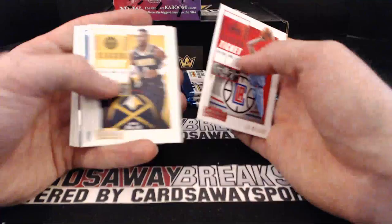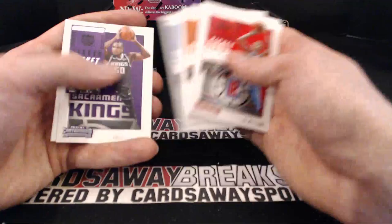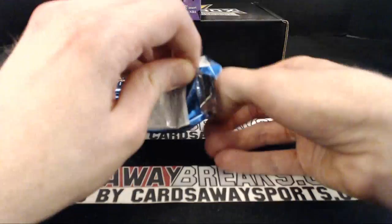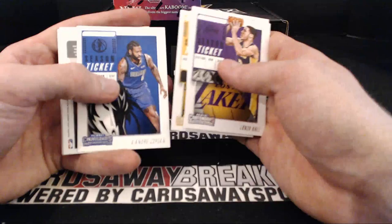Lou Will, Paul Millsap, Kemba Walker, Al Horford. Look at that. Hall of Fame contenders, Tony Parker. Beautiful. Here we go, Hornets. TJ Warren, Kanter, Gasol, Randolph, Dennis Smith Jr. Lonzo Ball, Rudy Gay, Deion Waiters, Victor Oladipo, DeAndre Jordan. Here we go, Minnesota Timberwolves.